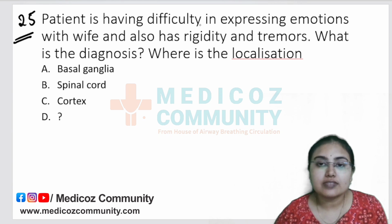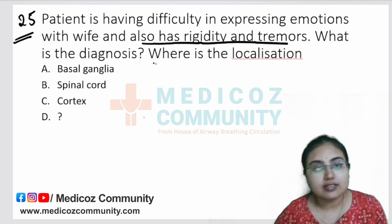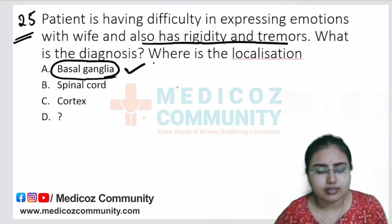A patient is having difficulty in expressing emotions with his wife and also has rigidity and tremor. What is the diagnosis? Where is the localization? It's a very simple question of neuroanatomy and medicine together. This is basal ganglia. This is your answer.